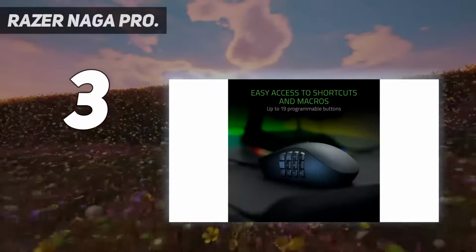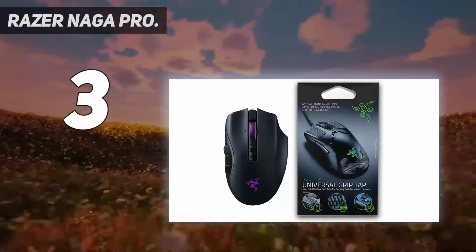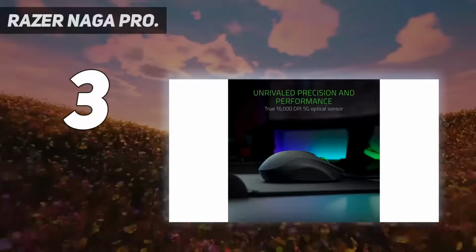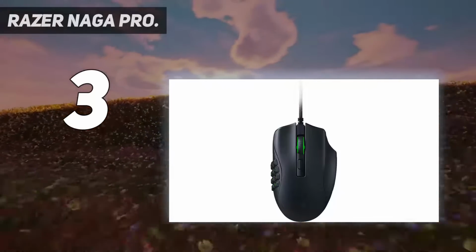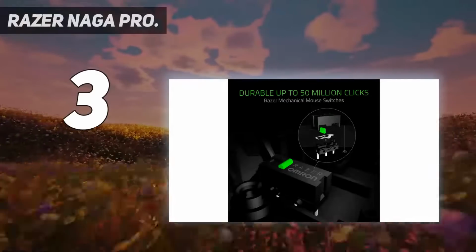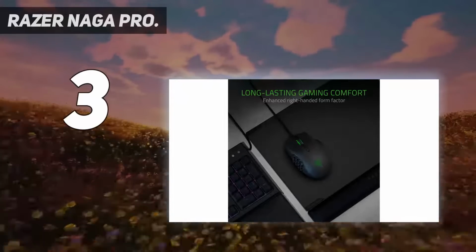I'm a fan of Razer's optical mechanical switches, which use light to register clicks instead of mechanics, and that makes them really fast. The switches are durable too, with a lifespan of 70 million clicks, but of course, the Naga Pro has plenty of other buttons too. The 3 swappable plates have 2, 6, and 12 buttons, which you can remap to your heart's content. Number 2 of my list.